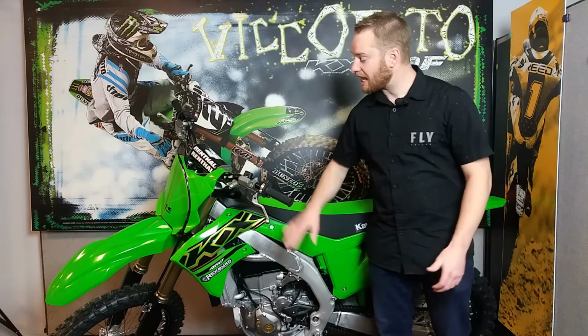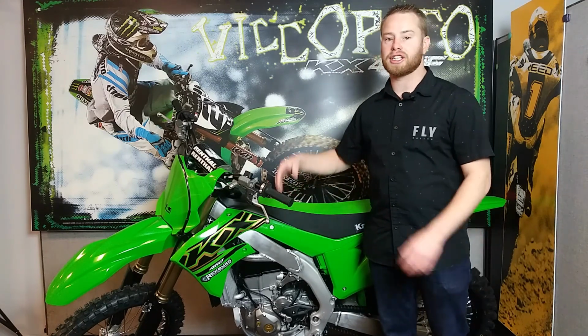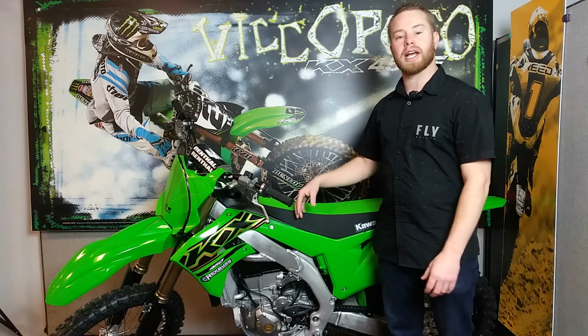Excellent frame, excellent suspension, excellent motor. Man, a great hydraulic clutch, good brakes. This thing is ready to go.